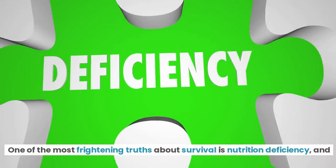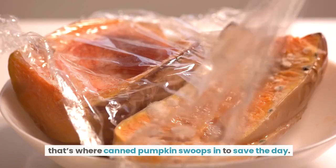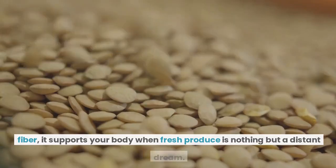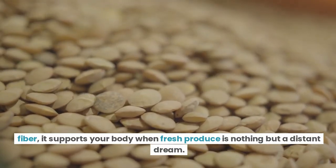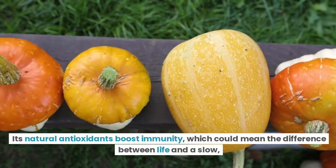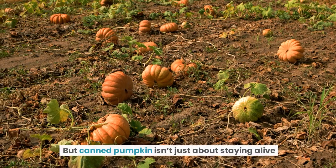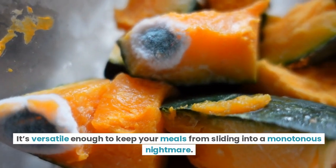One of the most frightening truths about survival is nutrition deficiency, and that's where canned pumpkin swoops in to save the day. Packed with essential nutrients like vitamin A, potassium, and fiber, it supports your body when fresh produce is nothing but a distant dream. Its natural antioxidants boost immunity, which could mean the difference between life and a slow, miserable decline in a desperate scenario.